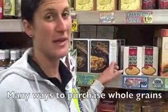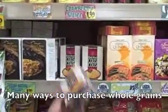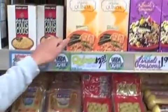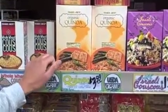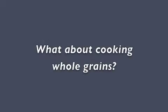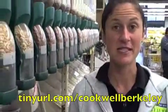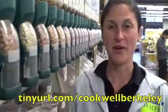So Trader Joe's and many other stores, although they might not have whole grains in bulk, they do sell them in boxes and bags. You can see we have whole wheat couscous, like we did before. There's quinoa, and brown rice, and whole wheat pastas. For basic instructions on how to cook many of these whole grains and others, just visit Cookwell Berkeley and see our Great Grains basic cooking instructions.